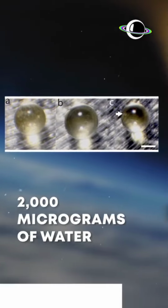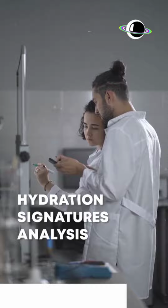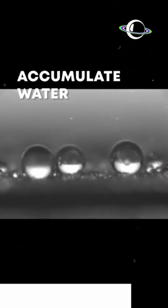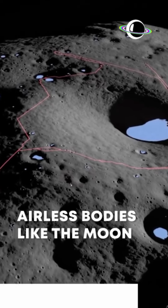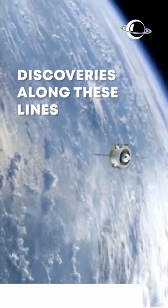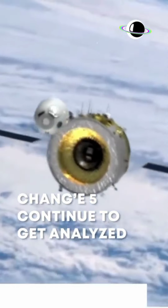Each glass bead is capable of holding up to 2,000 micrograms of water for every gram of the particle's mass. Based on a hydration signature analysis, the scientists think the beads can accumulate water in the span of just a few years. What's more, scientists say that other airless bodies like the moon could be storing water in their surface layers in the same way. Expect more discoveries along these lines as the samples from Chang'e 5 continue to get analyzed.